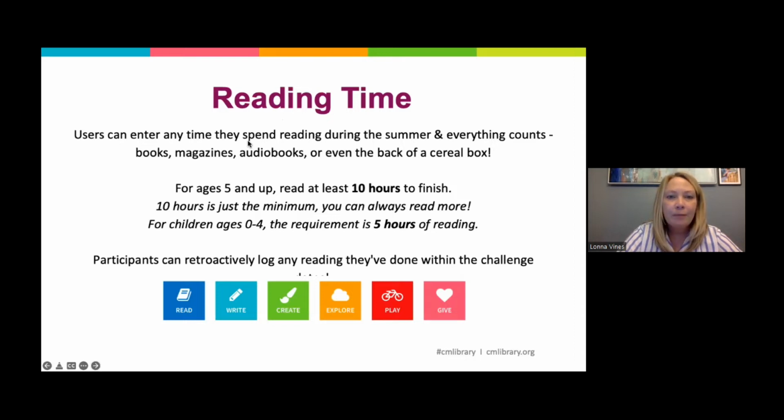So to complete this program, pretty important information, I would say, you can enter any time that your child spends reading or you spend reading during the summer, and everything counts. That's what we like to emphasize the most. It can be books, it can be magazines, it could be listening to books, and it could even be the back of a cereal box. If they are reading, that counts.